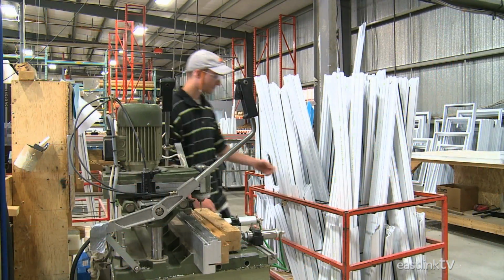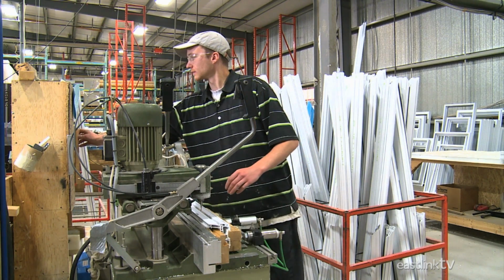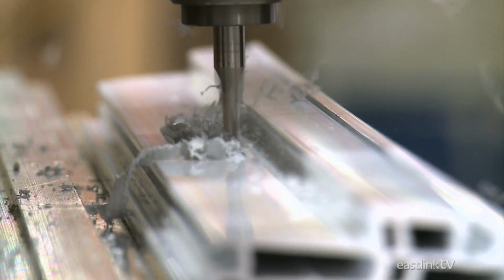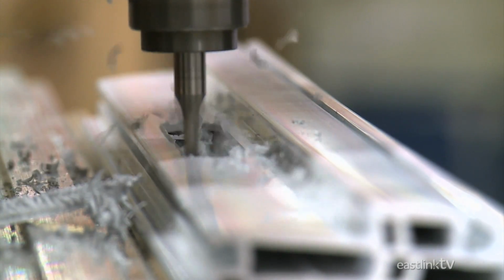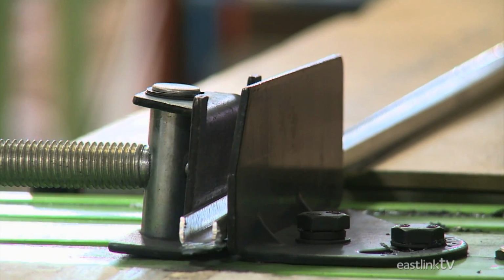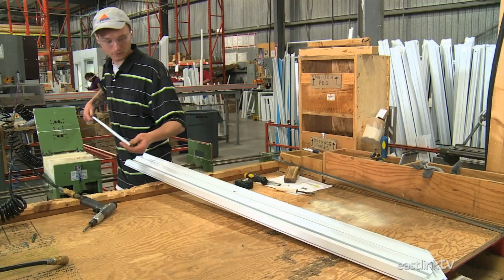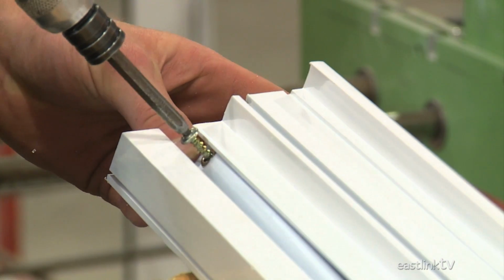When the cut pieces are ready, they're moved over to the copy router. The copy router is used to cut various holes in the vinyl to accommodate drainage and the various pieces of hardware that will be used to open, close, and lock the window. At this stage, larger windows may require steel rods that are cut by hand and inserted into the frame to add strength. If the window is a traditional hung style, it may also require counterweight rods that are installed at this stage.